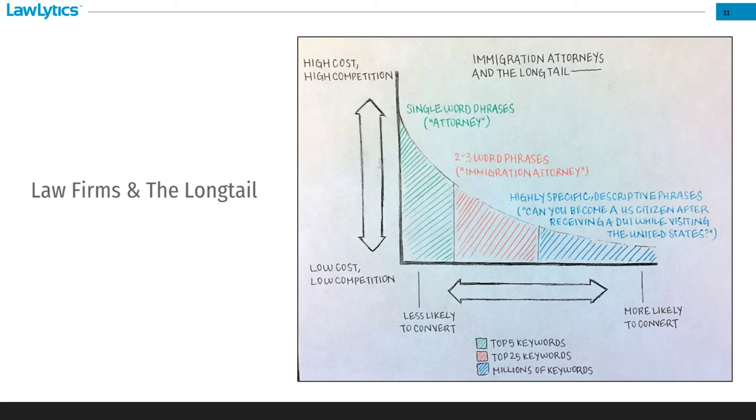And I should mention here also that one of the major things that Google is working on right now with algorithms like RankBrain and others is the artificial intelligence aspect of search, particularly understanding intent. So when a potential client makes a search like the ones that you see here, the more complicated questions, or even one that doesn't necessarily use the word immigration or immigration attorney, like this question in blue, can you become a US citizen after receiving a DUI while visiting the United States? Google will try to understand if this person might be looking for the assistance of an immigration attorney.